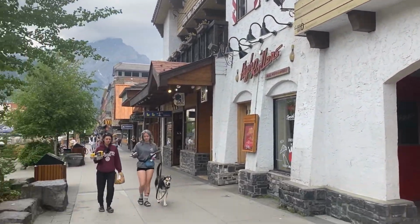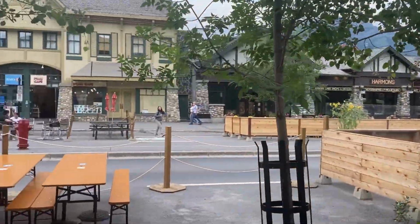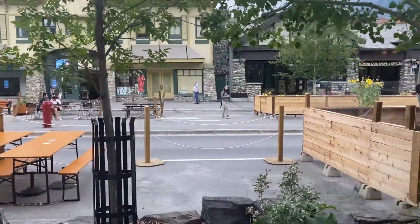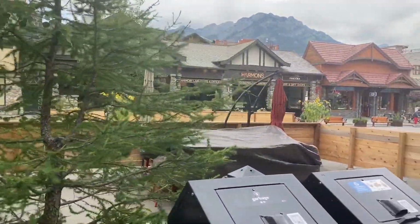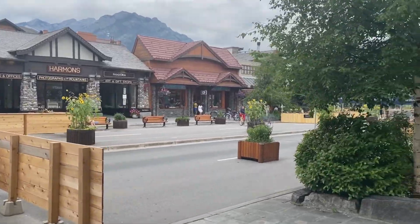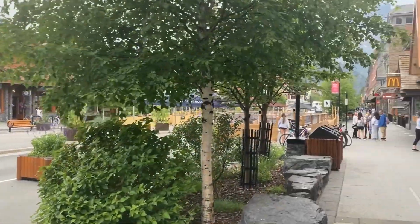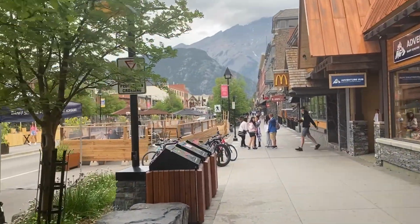If you want a day of shopping and cappuccino, stay in the Banff downtown area and venture right out from your hotel. Banff has tons of restaurants, cafes, boutique shops and cheesy stores where you can enjoy a lot. And Banff has a lot to do as a fun.